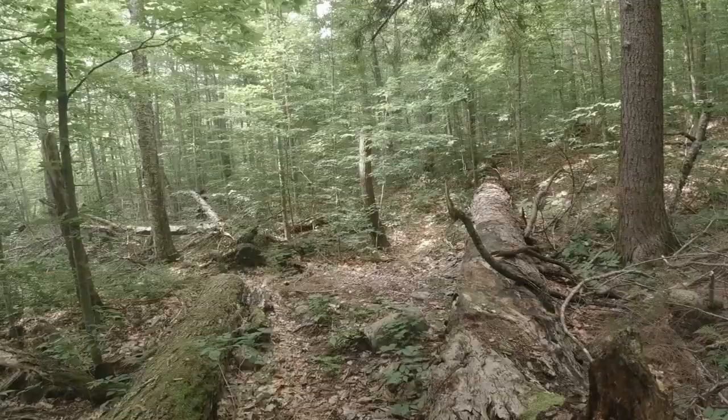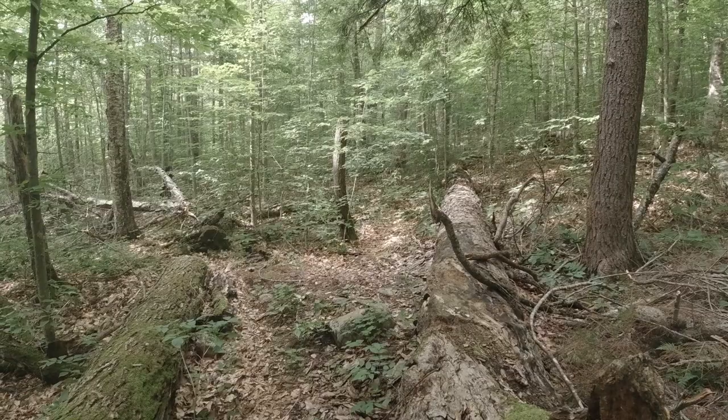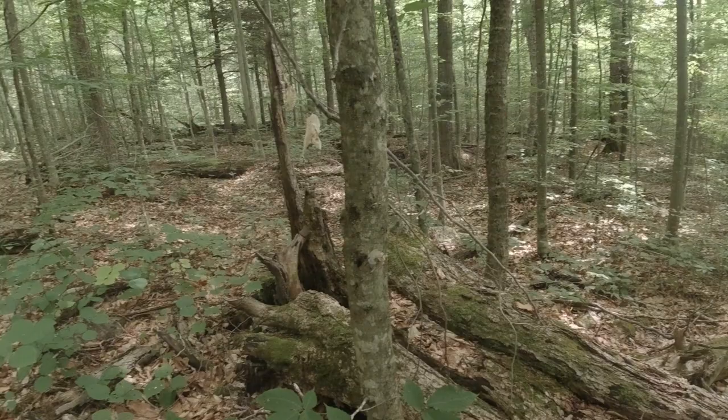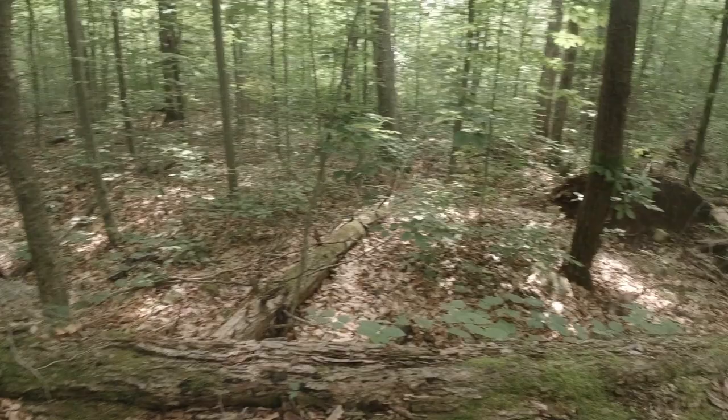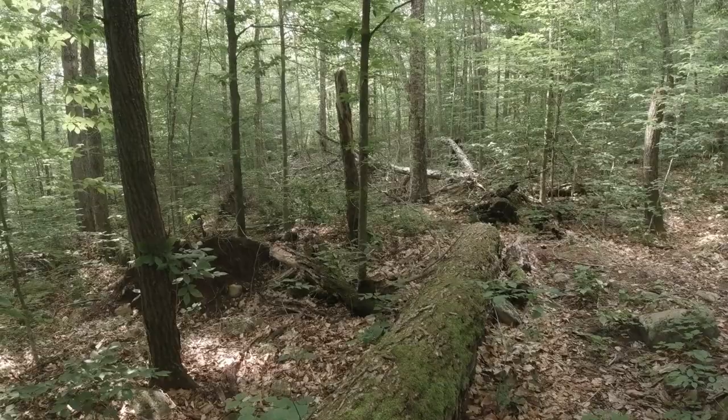So a lot of things have changed on this trail since I've been here last. Looks like a lot of blowdown. Got a big, huge pine, it looks like here. Got another pine here that was knocked over by the wind, it looks like. Most of them are rotted. And a birch tree, maybe a silver birch. But yeah, these weren't here the last time I was here on the trail.